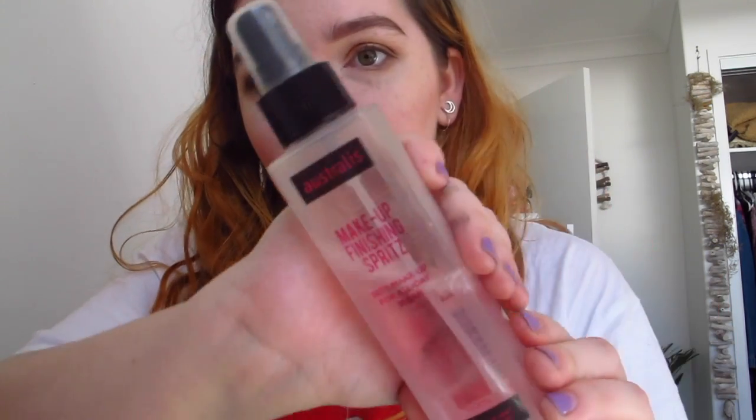So before I put on any mascara or lipstick, I just use a setting spray. This is just a little cheap Australis one. It's just their regular spritz. I know they have a matte one. And I just spray that on my face, and then I'll usually use my palette to make it dry quicker. Alright, so now my setting spray is dry. It's made everything stay in place and made it look a little bit extra glowy with the highlighter.